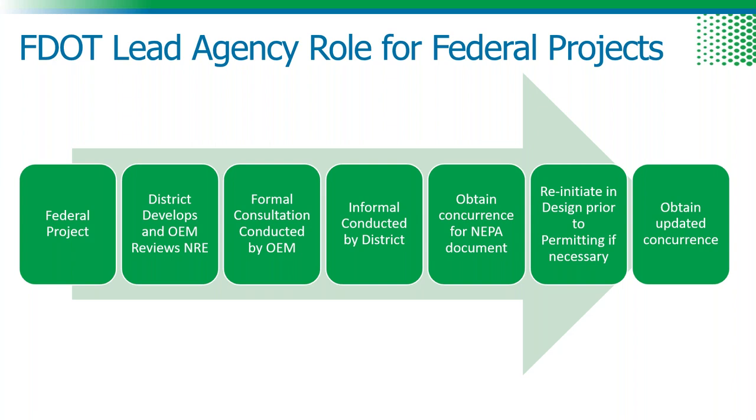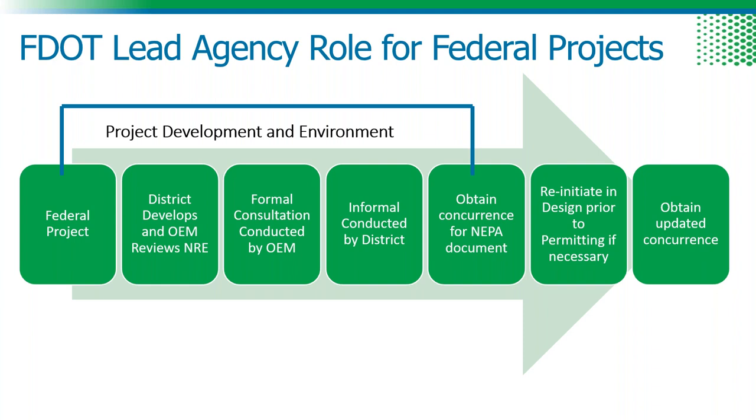For projects that don't have a PD&E phase but do have a NEPA document, DOT is still the lead agency. Most of the discussion today is going to focus on those projects that do have a PD&E phase. In this PD&E phase, we're doing our ESA consultation. ESA requires an assessment of the effects to listed species and critical habitat. When ESA consultation is required for a project, DOT uses a natural resources evaluation to provide both the U.S. Fish and Wildlife Service and National Marine Fisheries the information that they need to review the project, with the goal of obtaining concurrence during PD&E.